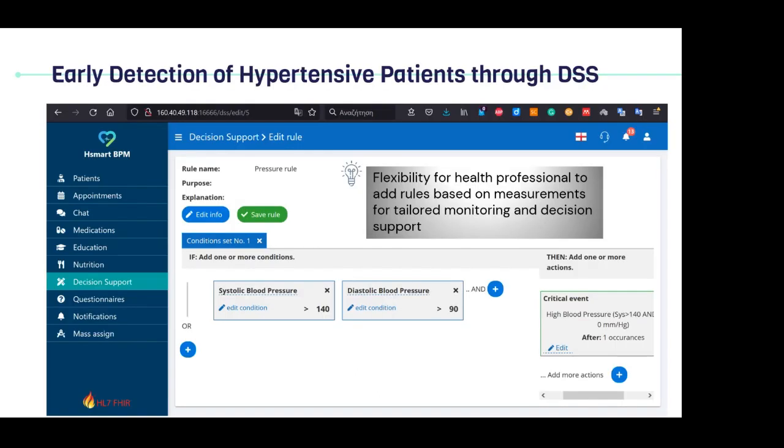The decision support system is a rule-based system that the patient and the healthcare professional can be notified about high values of any measurements requested. This is monitored by the healthcare professionals web interface, as you see here, built by Seth. And it is tailored to his specific needs.